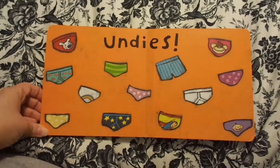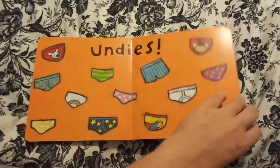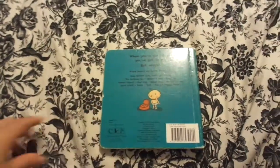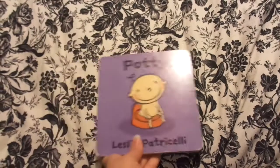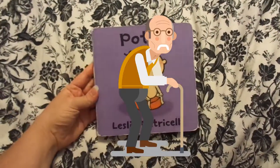Our hero obtains undies, symbolizing that his potty training is over and he will never have to wear diapers again. The world as we were first introduced to it has changed forever, and our hero will never have to go potty in a diaper again. At least not for a good 7 or 8 decades.